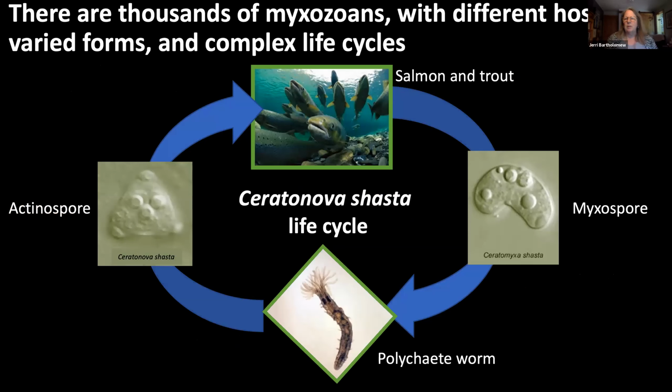C. shasta has a complex life cycle that requires an aquatic invertebrate, which is in this case a tiny polychaete worm. These are about the size of a large eyelash. They're very tiny. Within each of its hosts, the fish host and the worm host, the parasite has a developmental cycle that culminates in two very distinctive spore stages. The actinospore stage is released from the worm host and infects the fish host, and the myxospore stage is released from the fish host and infects the worm host.